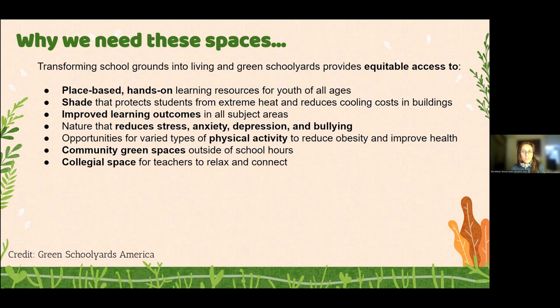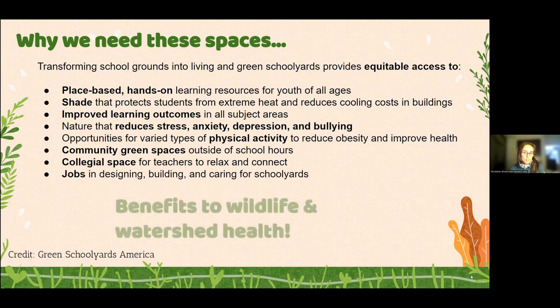And remember, these are community green spaces. Most of these, if they're public spaces, can be used outside of school hours. And we need these spaces in our neighborhoods. And it's a place for teachers to relax and connect, and also inspiration for jobs in designing, building, and more.